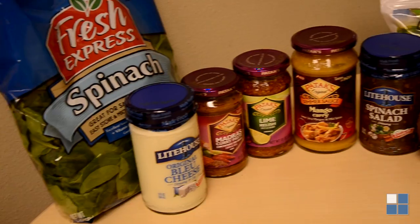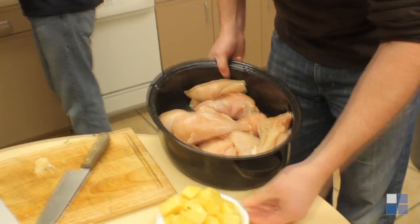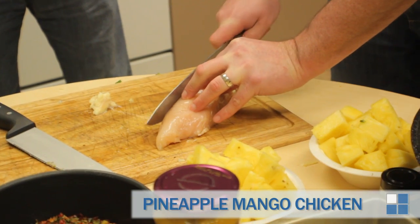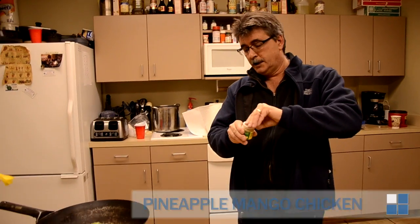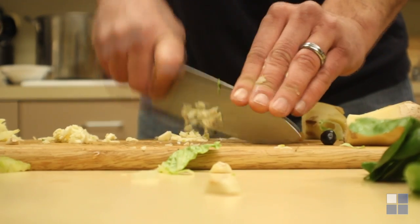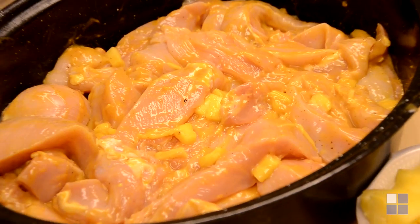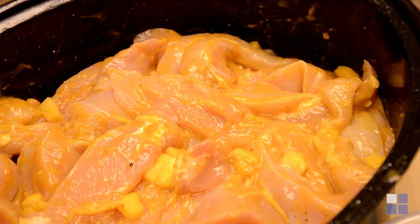We're gonna do coconut curry shrimp, pineapple mango chicken, all on rice is the plan. On the grill. Spice Trend is the brand. So in here we have some mango curry, some chopped pineapple, ginger, and a little bit of garlic.